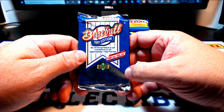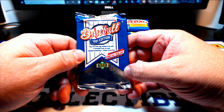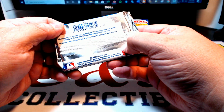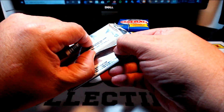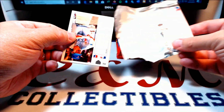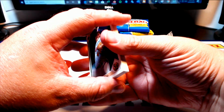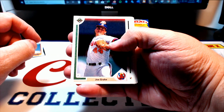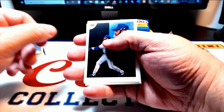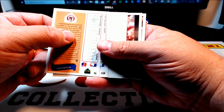91 Upper Deck. Find the Nolan, it says. This Nolan Ryan baseball here. He has 2,500 autographs in this. So we'll probably find one in here. I'd say the odds are just absolutely in our favor. Joe Grahe, never heard of that guy. Dave Parker.